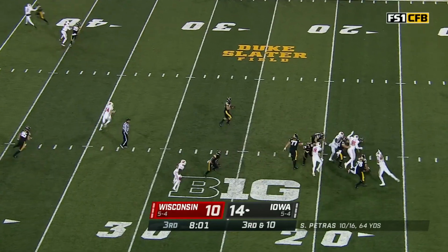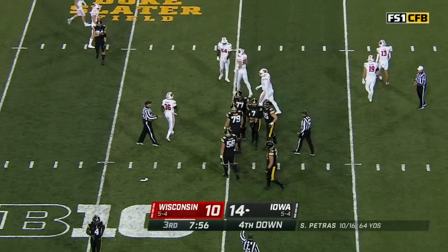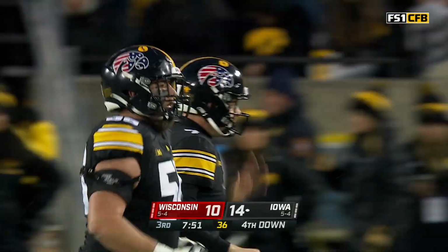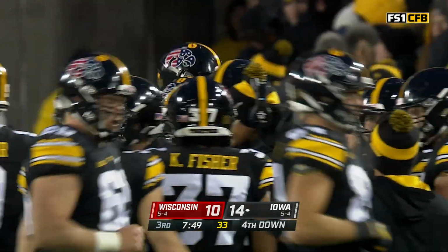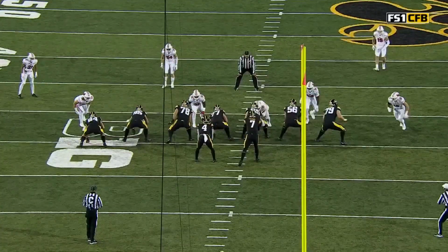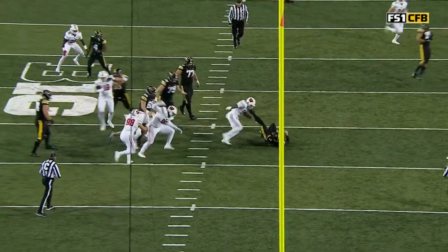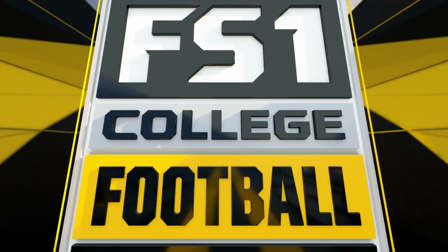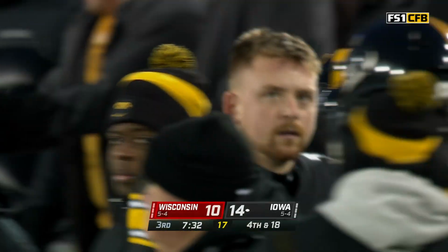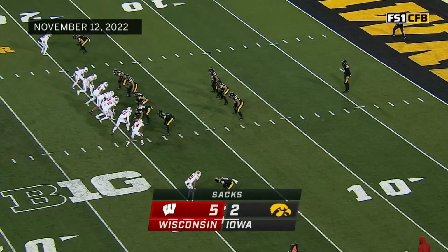Pressure coming from Wisconsin, and they get to Petras right away. You could see that coming. That was an impressive defensive effort. And Latu, I believe, is going to be the man getting the credit for the sack. Yeah, really creative safety, Kamo'i Latu, and he's the one that just puts out that right arm on the thigh and hip of Petras. I think he snatched his towel off too and threw it into the sky. Yeah, you can see the frustration there from Petras.